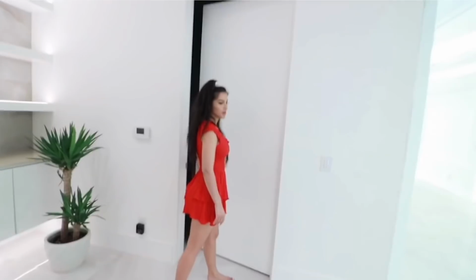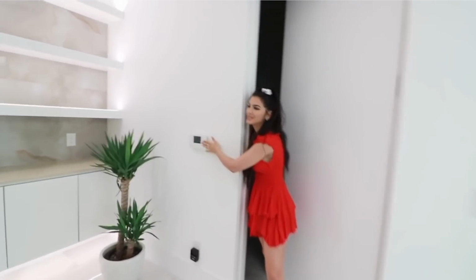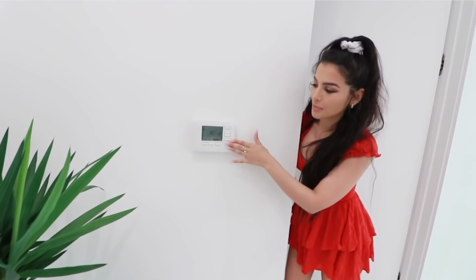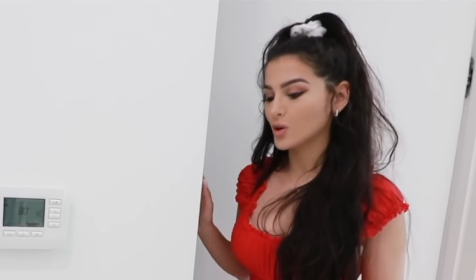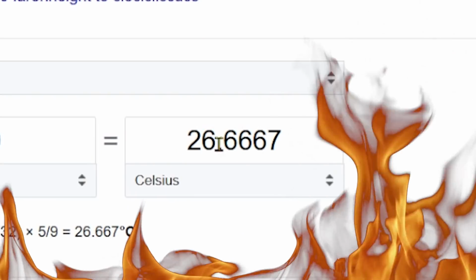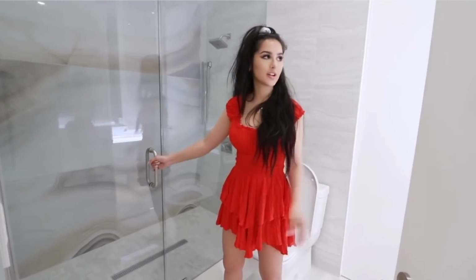Enough about my setup. Another thing that's really cool about this house: every room has its own thermostat. In my old house, we had two of them, one upstairs, one downstairs, but here you can control the temperature in every room. So I can keep my room 80 degrees, because anything below 80 is freezing cold for girls, apparently. It is. It's really cold. So this. Hold on, I need to know what that means. 27 degrees? Jeez.